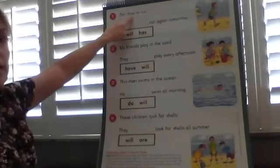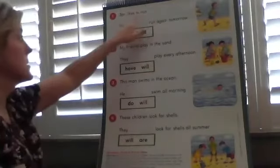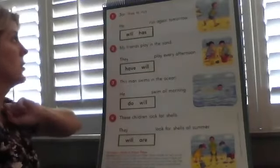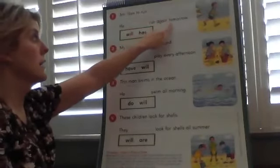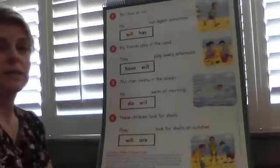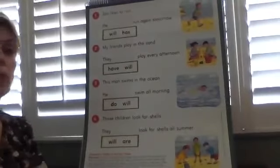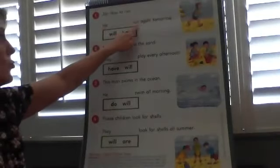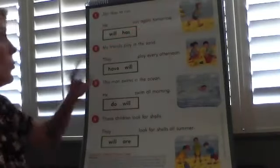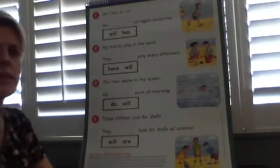John likes to run. Now the verb in that sentence is likes, okay? He blank run again tomorrow. The blank means that we have got to pick out the right word that will make sense in that sentence. He will run again tomorrow, or he has run again tomorrow. Which one of those would make sense?